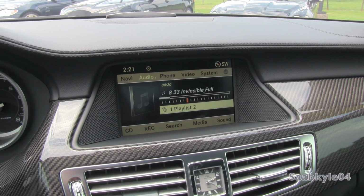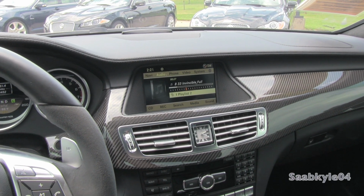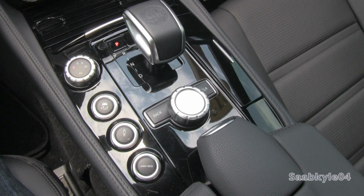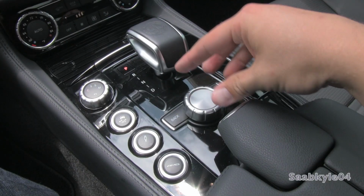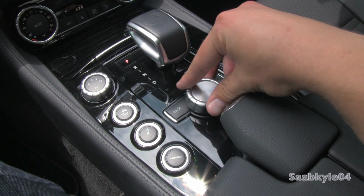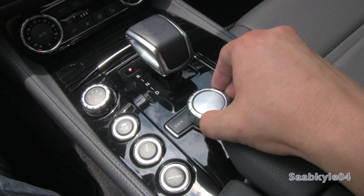In general, the system remained very similar in its features and functionality between 2012 and 2014, with 2015 receiving the newest generation system. I have covered this system more in depth in some of my previous Mercedes and AMG product reviews if you want to look those up and check it out. But they all work in a very similar fashion. Using the little aluminum rotary knob, you click up, down, left, and right, twist it back and forth, and push down to select an option that allows you to go between the different menus and sub-menus. You have a back button and clear button.